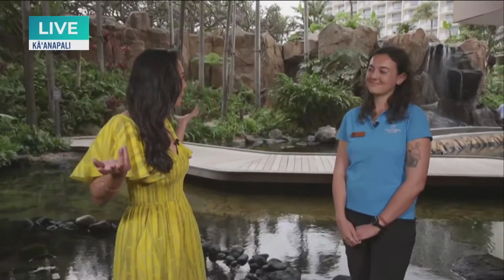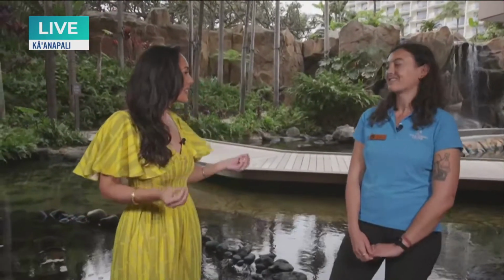We are doing great, Lauren. We're over here by the beautiful waterfall, and now I've got Sarah with me. She's from Maui Ocean Center. This is what, 30 minutes away from here? Just about. So thank you for coming all the way out here to the Westin Maui.